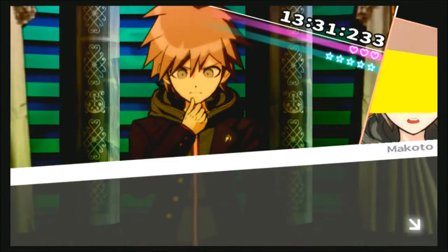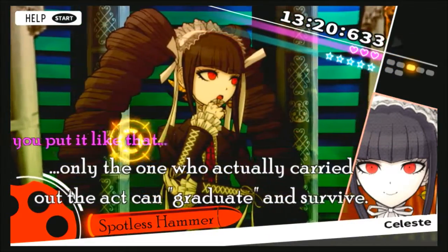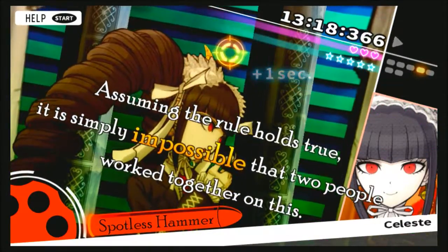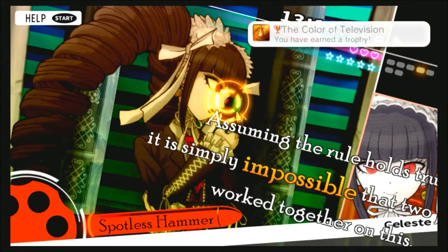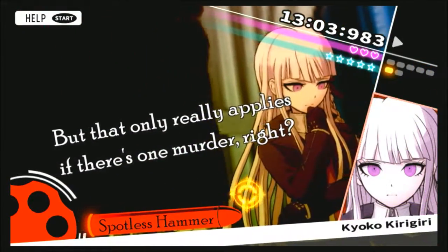Okay, so I had to break that purple text real quickly. This one seems very easy. Even if you do get this wrong somehow, it's one-to-one regardless. So it's either the right one, that's the correct one, and oh, thanks achievement. But that only really works if there's one murder. All right, here we go.